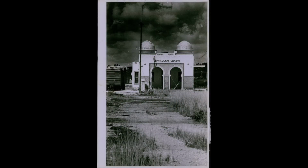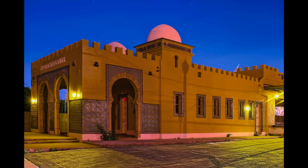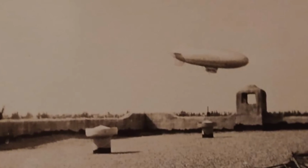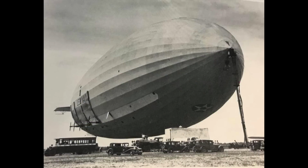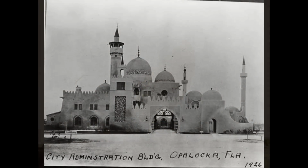Here we have what used to be the Opa-Locka train station. But interestingly, this was also a hub for air travel, such as airships. The word moor actually means to dock or land an airship, as well as boats. It's the same terminology. But to moor a zeppelin or a dirigible is to land it or fasten it down. So, is it any coincidence that Glenn Curtis, a pioneer of American airships, would create an entire city made of Moorish architecture that was once inhabited by a Moorish-looking people?